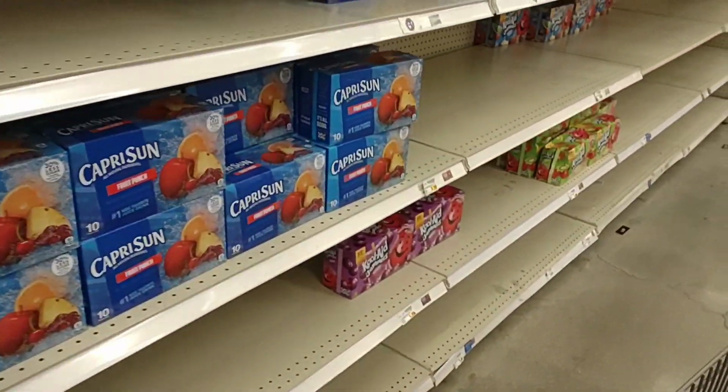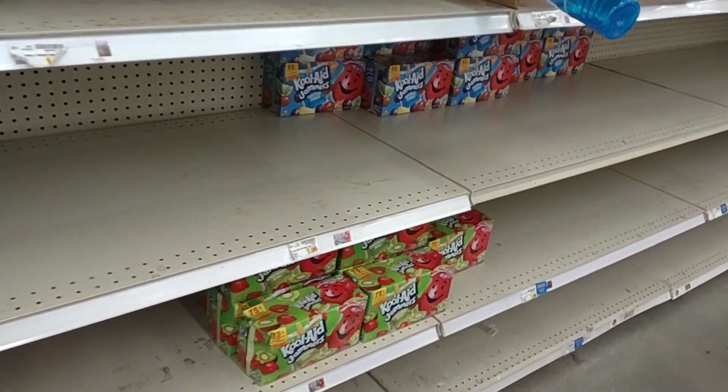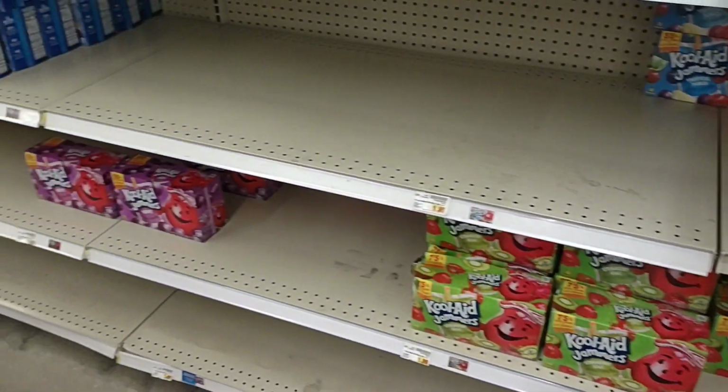They are pretty wiped out. These have been wiped out. I'll try to point out the things that continuously are empty aside from the storm that we had. But yeah, it's last week, this was a lot more packed than this.